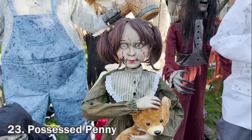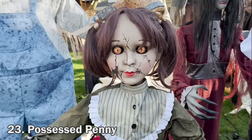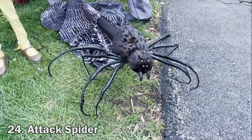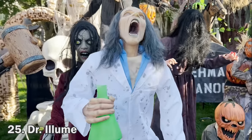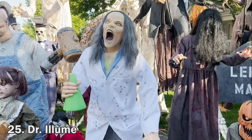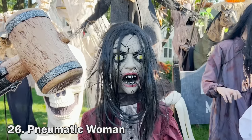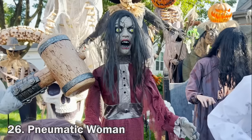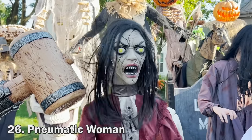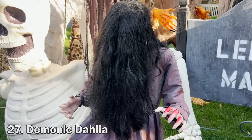Here is Possessed Penny. This is my bear, not yours. Oh, you want a share? Welcome to New Zealand. Here is Attack Spider. Here's Dr. Alum. Here's the Pneumatic Woman. Here's Demonic Dahlia. I told you to stay away.